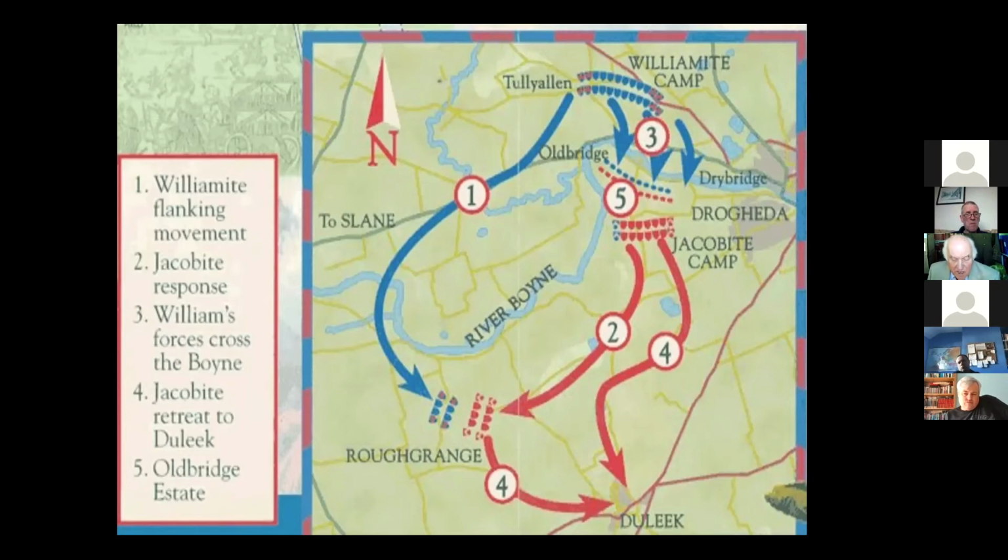Downstream, the Danish crossed. Remember, the Danes were all practically musketeers, no pikemen holding them back. James's men were initially hidden by the ground, but then rose up to reveal the full force of their army.